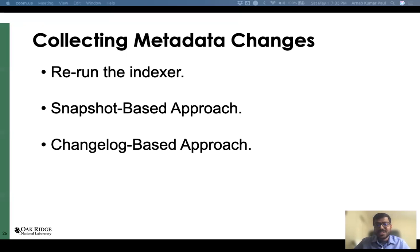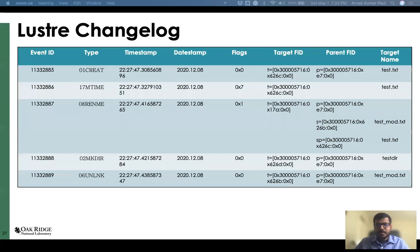Another method is the changelog-based approach, where metadata changes are logged as the changes are occurring on the file system itself. So only the files on which any modification event has occurred need reindexing. In Brindexer, we use this changelog-based approach to track modified directories. Now let's see how we can do this in a scalable manner. First, let us take a look at the metadata changelog that is logged in Lustre. Each tuple in the changelog represents a Lustre file system event.